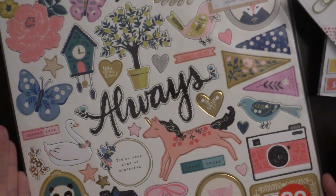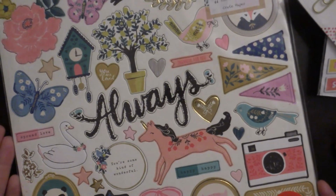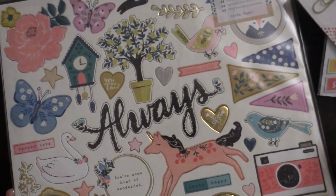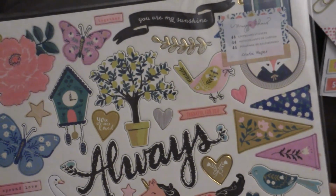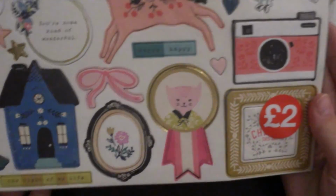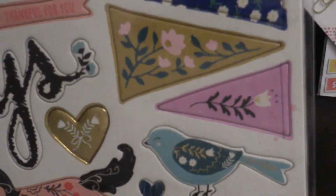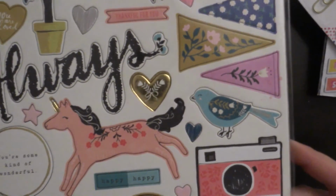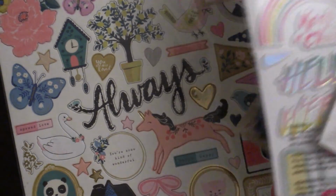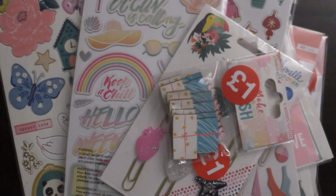But for now, I'm collecting my American ones from Create Paper, American Crafts, all of those American brands that always do really wonderful chipboard stickers. So super, super cute. I love that bird. Look at that, so cute. And yeah, I just love it. So I was really super lucky actually to get all of this for great prices. Yeah, it made my day.